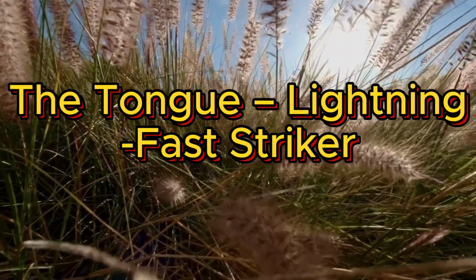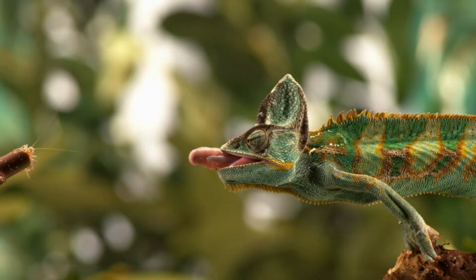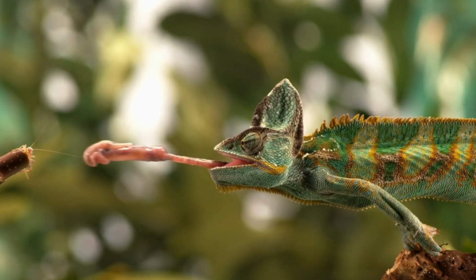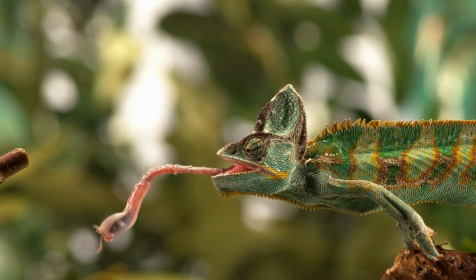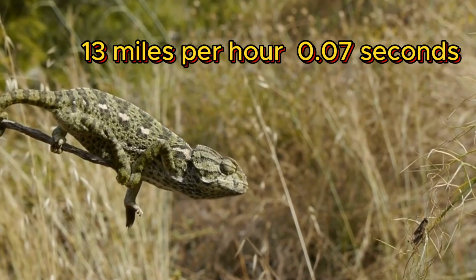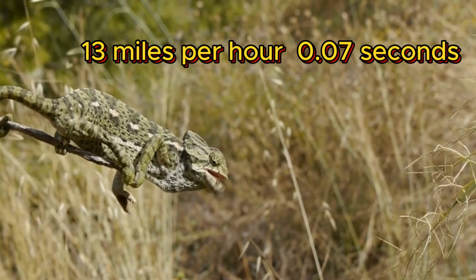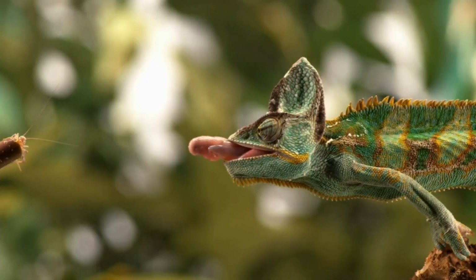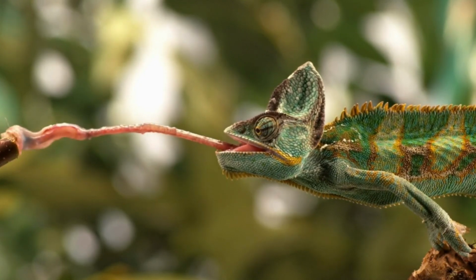The tongue, lightning-fast striker. Okay, let's talk about the tongue, because this thing deserves its own Marvel movie. A chameleon's tongue is elastic, spring-loaded, and can extend up to twice the length of its body. And when it strikes, it does so at speeds reaching 13 miles per hour, hitting its target in about 0.07 seconds. That's faster than the blink of an eye, literally. At the tip of the tongue is a sticky pad that snatches up prey like a suction cup on steroids.